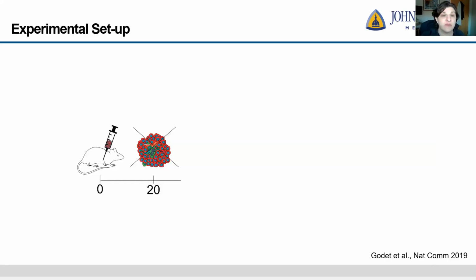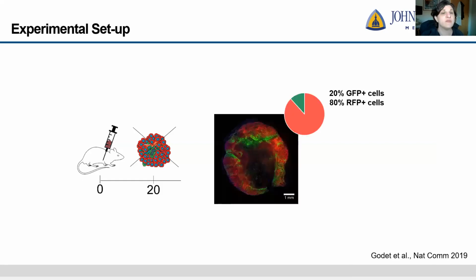And then we moved on to investigate whether these hypoxic cells can metastasize. How we did this study is, again, we took our breast cancer cells and implanted them into the mouse mammary fat pad. We excised the tumor at day 20. So we performed a small surgery to remove the tumors, and then we followed the mice over time. The primary tumor at the time of removal only contained 20% GFP positive cells. The majority of the cells were DsRed because not all of the cells were hypoxic.